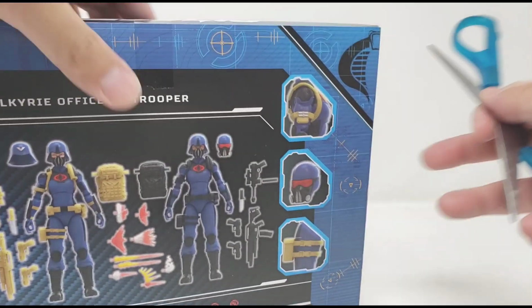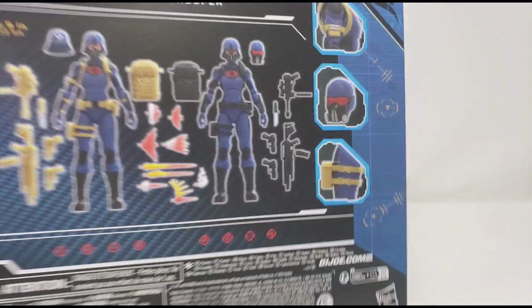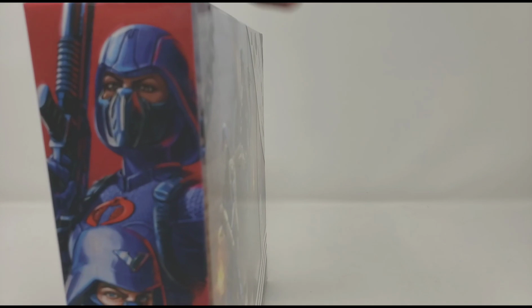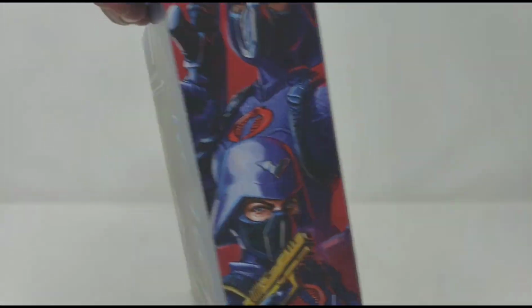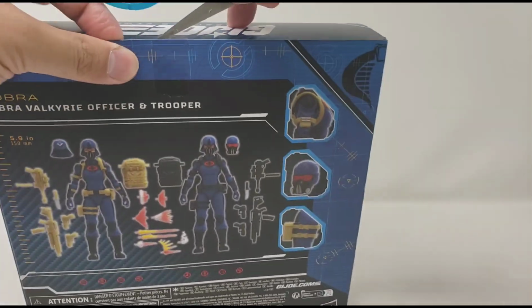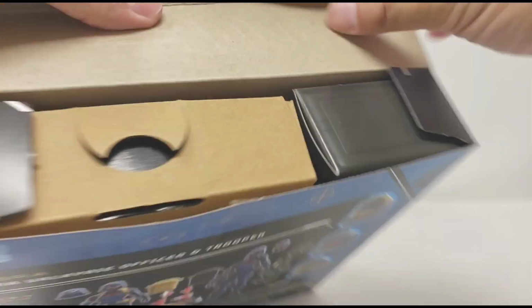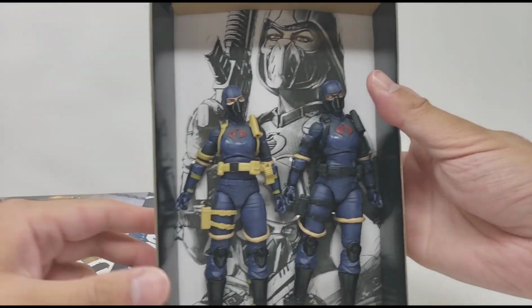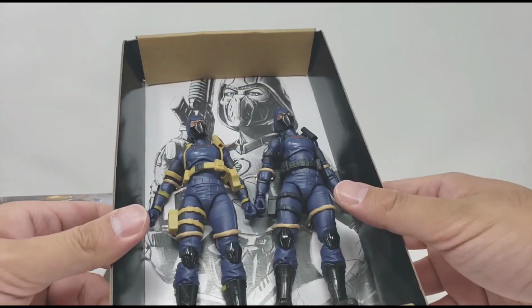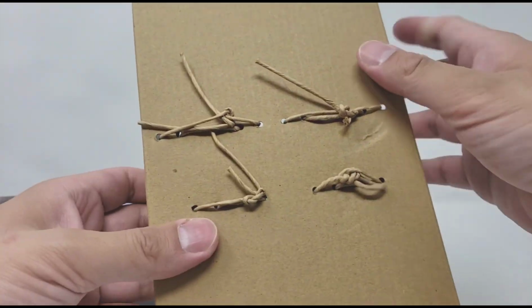Oh, before we do this, number 68 in the series for those who need to collect these numerically. And yeah, pretty good box art and box photography. So anyway, let's get these two ladies opened up and let's start enjoying our purchases. Or purchase, I should say. I said purchases because there's two figures inside, but yeah, there they are. So no nasty swap or anything like that, like what's been done at retail in the past.